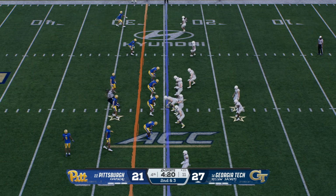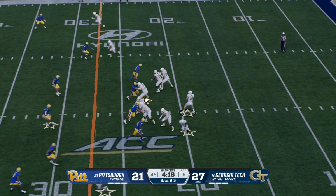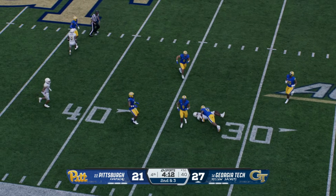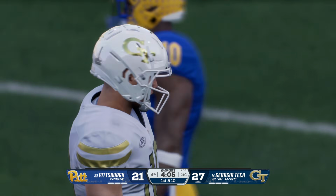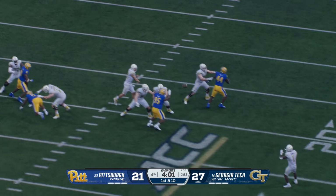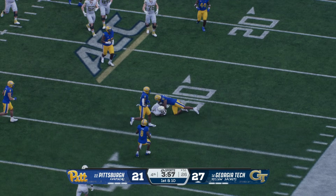Makes it second and short. Looking downfield. It's King. Grab near the sticks. It's Haynes. And they wrap him up, but the gain is good enough for a first down. Good job here, the quarterback. His primary receiver did not look open. Instead of forcing the ball, he finds the running back as a check down and picks up a first down.